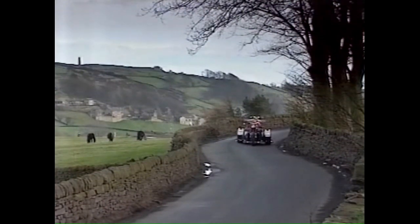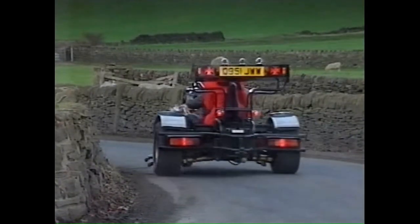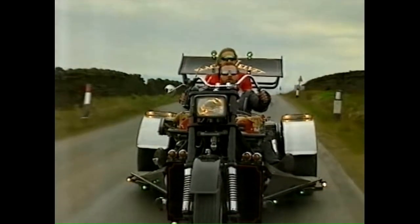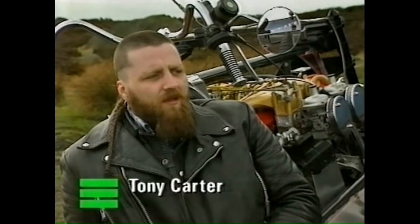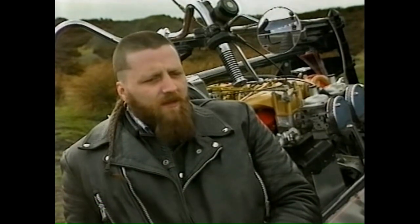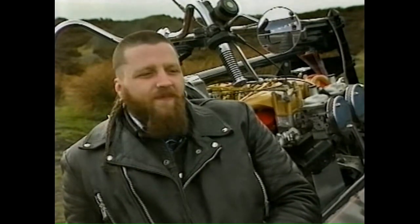Trikes are usually rather tame things with VW Beetle engines, but Tony Carter from Bradford thought a 5.3-litre V12 Jaguar motor would liven the breed up a bit. The result was this, a monster of a trike called Black Velvet. I bought the engine, stripped it down, cleaned it up, and then a friend of mine came into the garage, asked me what we're doing with it. I said I might build a trike. Can't be done. Well, it's here to prove it, isn't it?